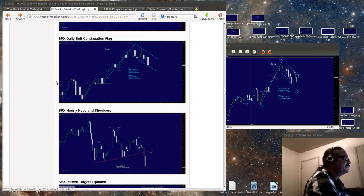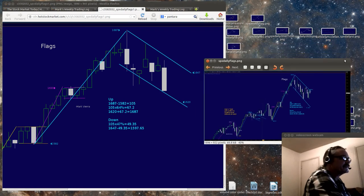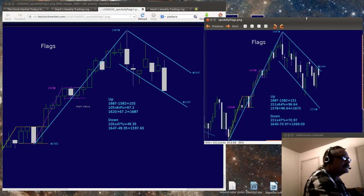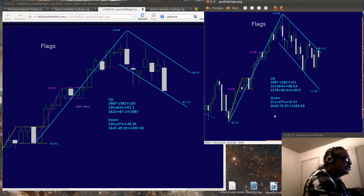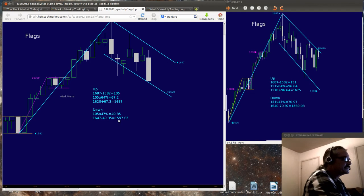Okay, so last week, this is the flag I came up with, and the measurements are different in this flag. Okay, let's enlarge this a little bit. Like I said, the price actually went to find this near 1600 level right here, and now I redrew this flag and I come up with new measurements.